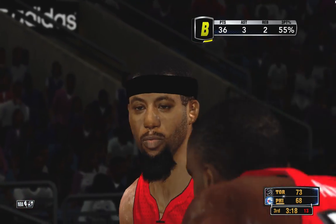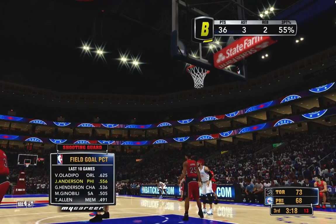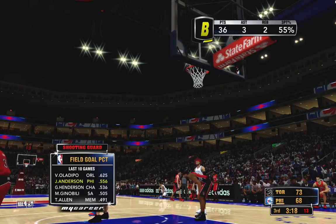Philadelphia will retain possession. Well, who's had the hot hand from the 2 position over the last 10 games? Highest field goal percentages right here on the 2K leaderboard.